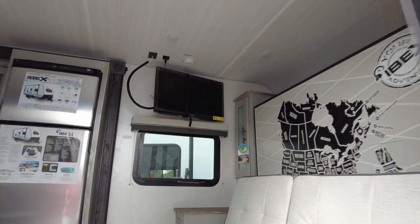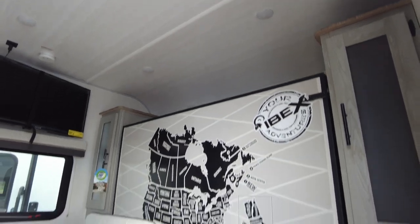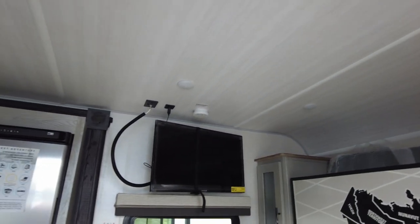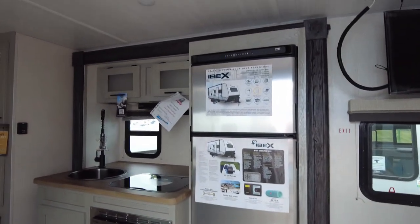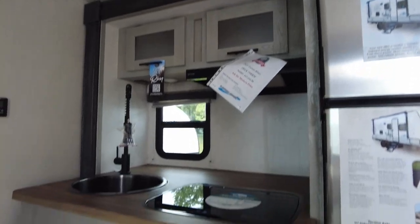It has the Murphy bed. So folks, a lot of people like the Murphy bed. I feel like it gives you a lot more room inside. Look at the wardrobes on each side. I mean, there's a lot of storage. Comes with a TV, a stainless steel refrigerator, microwave. Look at that, it's a sharp little camper.